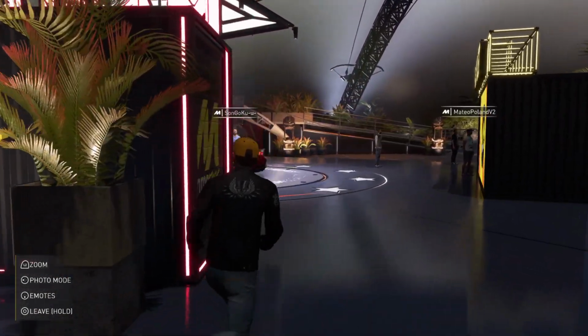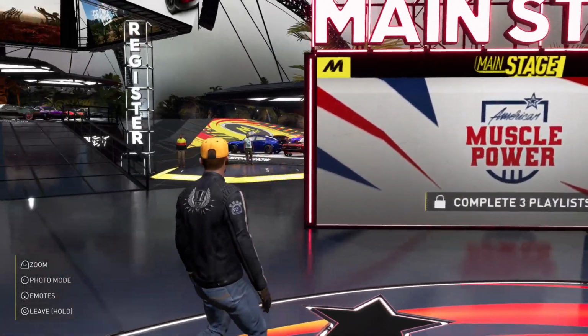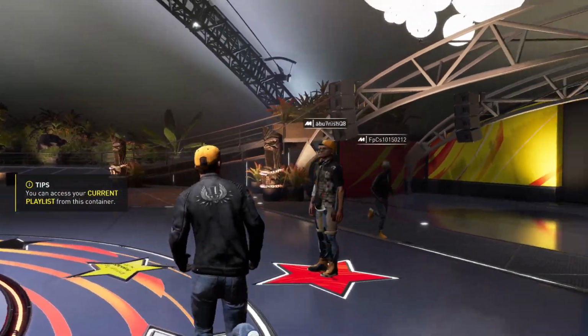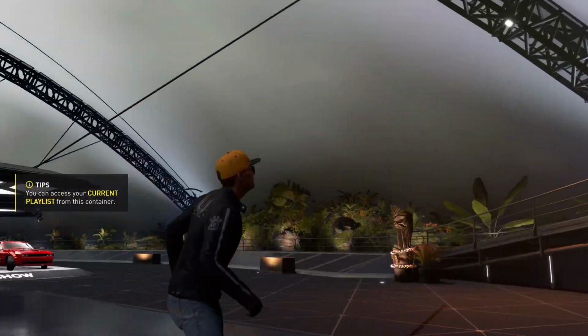So up to the main stage. I don't think I'm expecting anything to be up here, but complete 3 playlists on that. Access the activity menu. Got more custom shows over there. I've had a look up there in the past, and I don't think anything was up there. I think it's just blocked off.